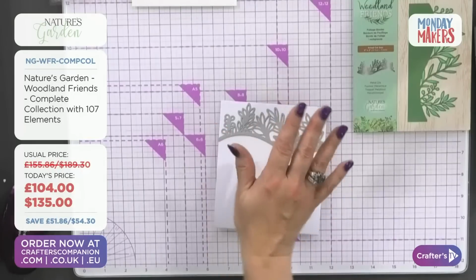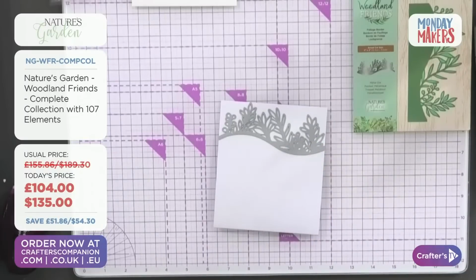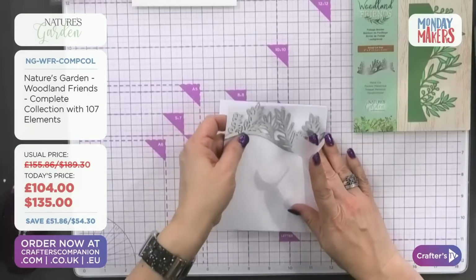Just looking for me tape, Joe, while I'm busy talking there. You could have it decorated around the edge of a box. How sensational would that look on a box going around the edge? I think that would look beautiful. Now I'm just going to bring this in.